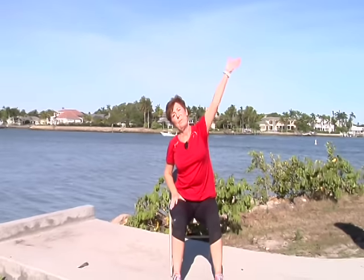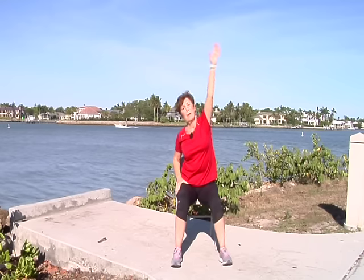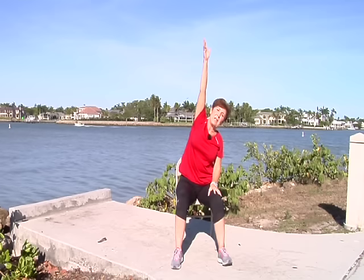So reach up, big stretch. Stretch up. Begin by stretching those little muscles between the ribs. Up. And up. One more each side, just like this.